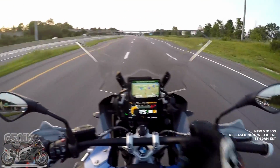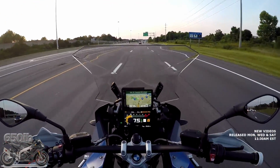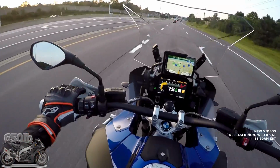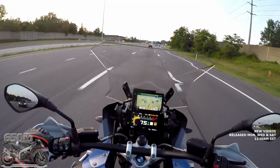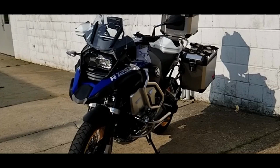With these beautiful gauges and the quick shift auto blip and the amazing technology on this bike. Haven't taken it off road yet. I do plan on doing that, but I'm sure it's going to amaze me just like it is right now.